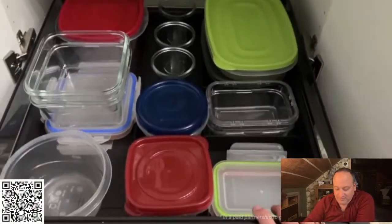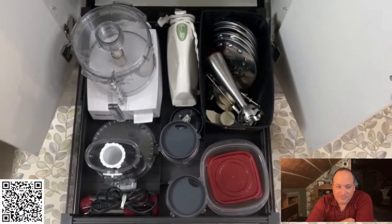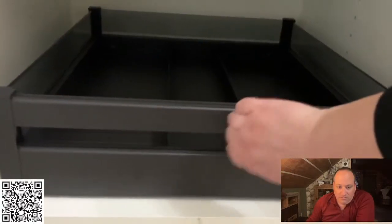Hey, I'm Megan with WTI, and I absolutely love when I can organize my kitchen. It takes a lot of stress out of my life, and one way I have been able to do that is with this pull-out drawer cabinet organizer by Yoham.